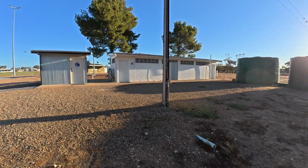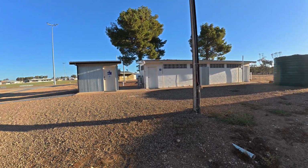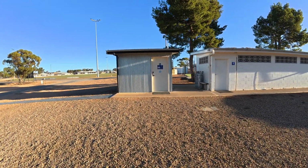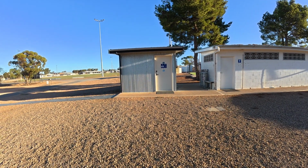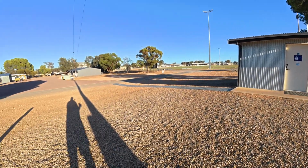We've got the toilet block, which is really clean and well looked after. Now there's only one shower, and it's a pay shower for hot water. $2 for 4 minutes, which is long enough for me. So once again, only one shower, so you probably have to watch to see who's going in and going out.